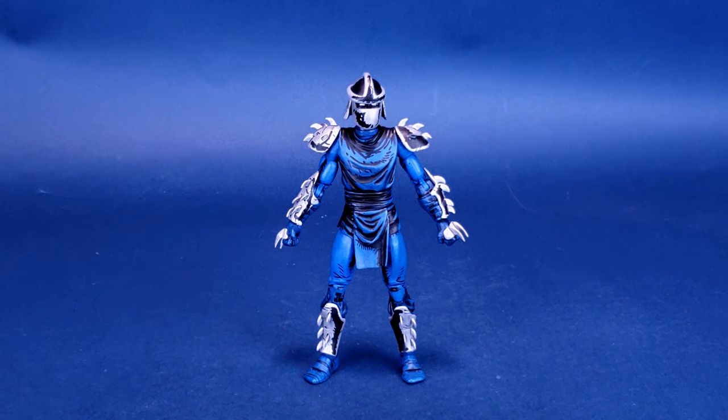Now, technically, this is the second time that NECA has released this Shredder with this specific mold. The first one was all done in a red outfit, with still the silver armament on his body. That one was a convention exclusive that came along with the comic-themed Turtles, if anyone had the chance to pick that one up. Sadly, I wasn't able to, so I never had the chance to acquire that original Shredder.